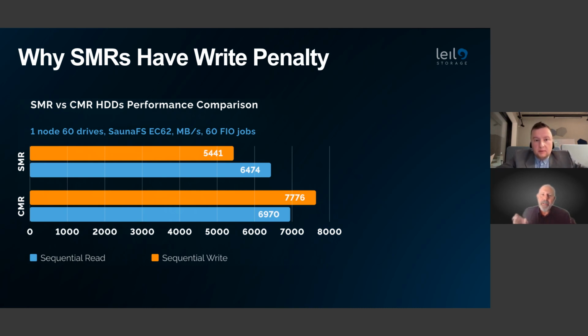So the point we're trying to make here is many, if not almost all of our users for these use cases would prioritize cost over performance, particularly if you can get this level of performance. And that's why SMR technology and the Leal storage solution is so effective, because it can deliver adequate performance and allow you to realize the benefit of the cost reductions. Actually, absolute numbers here are ranged in megabytes, so it's over 5 gigabytes only for 60 drives. With more drives added, we will have more performance.